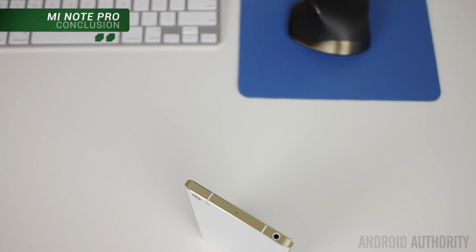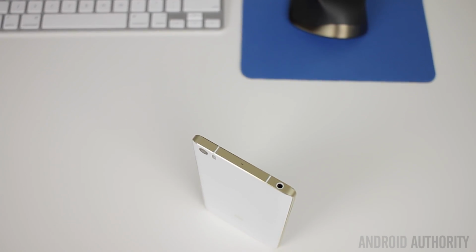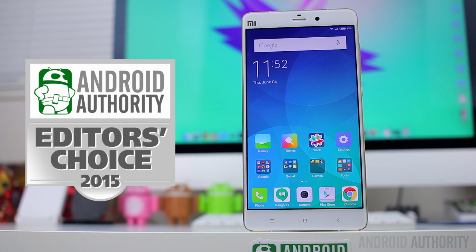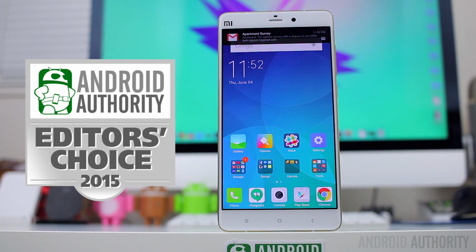Xiaomi says that the Mi Note Pro is the best smartphone in the world to date, and while that statement can certainly be subjective, the extremely impressive hardware both inside and out and great user experience makes it tough to argue otherwise. It's just a shame that more people won't be able to get their hands on it.